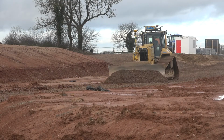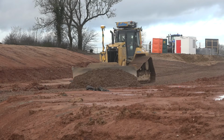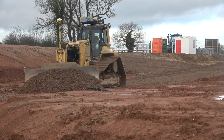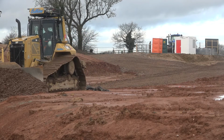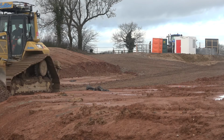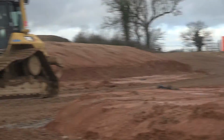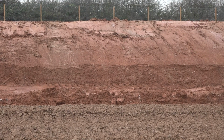Traditionally in the past, we would have put profiles in, there would have been a lot of hands-on approach. We did use the old 2D system for years, setting up a laser every morning. This allows, with the GPS system, as soon as the operator switches on his machine in the morning, he's able to go straight to work. A site of this size in the past, we probably would have used 3 to 4 setting out engineers to control all the plant we've got here at the moment.